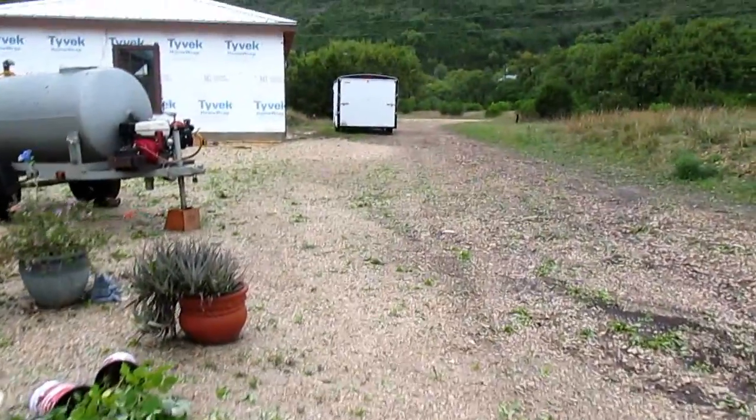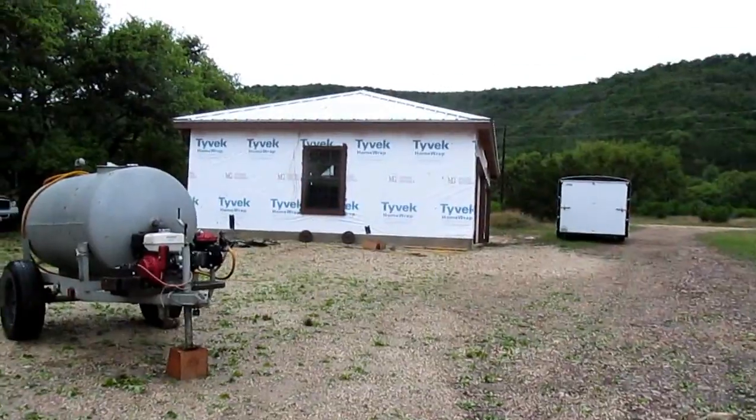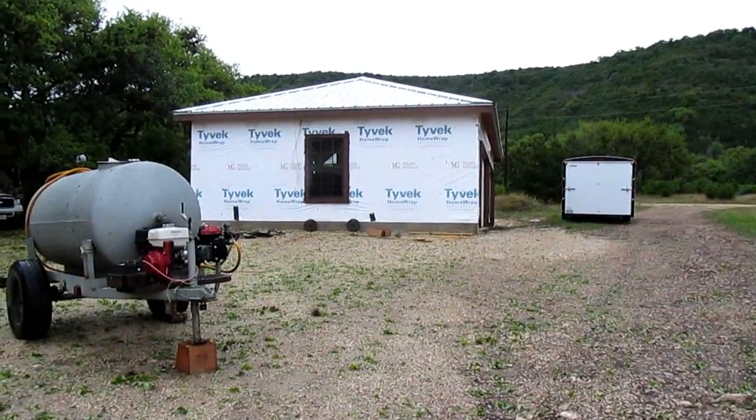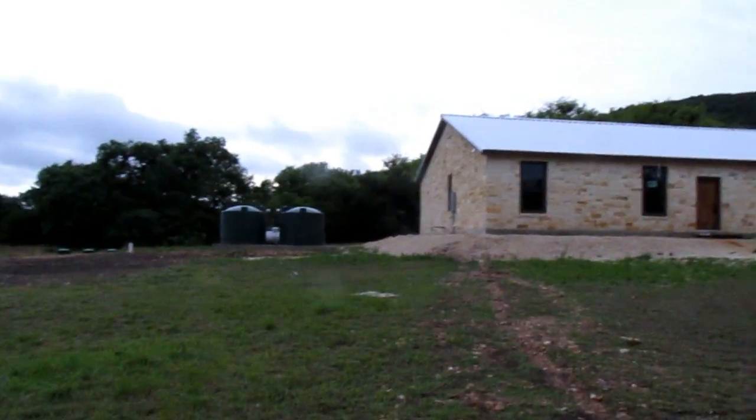But I will tell you, the next system that comes in and we have any type of notice, we're sleeping in that garage. Because that did get scary last night. No hail damage to the house, which is good.